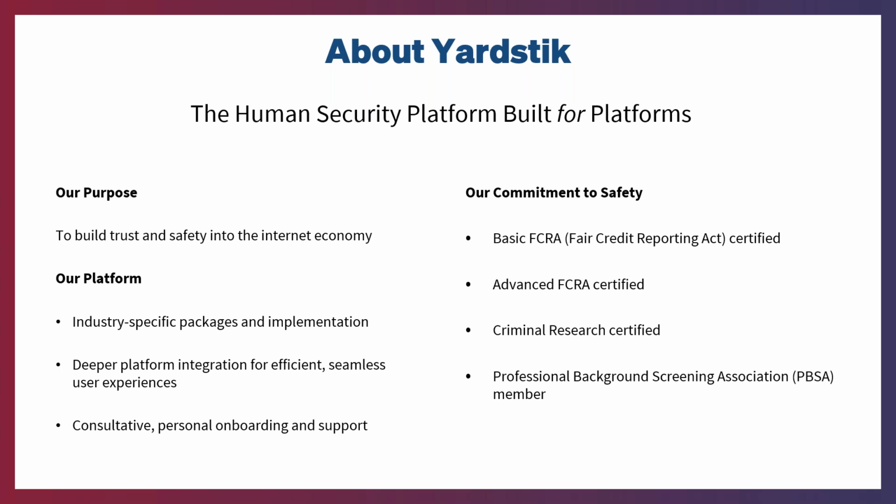Yardstik is a human security platform for platforms. So what does that mean to you? For those of you on the call that are customers of myHRcounsel, you'll soon be able to seamlessly access background screens via the myHRcounsel portal. So you don't have to go off to the internet and do searches, and you'll have access to that offering within the portal. With trust and safety and compliance being at the core of our business, you can ensure that everything Britt just discussed from a compliance perspective will be handled by us.